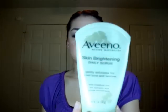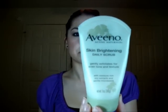For a scrub, if you want to stick with the Aveeno Active Naturals, I use the Skin Brightening Daily Scrub. It gently exfoliates for even tone and texture, and I'm actually running low. I can see the light shining on it. It's right about here, so it's about time for me to get a new one. And again, it's oil-free, hypoallergenic, non-comedogenic, and soap-free. It's gentle enough for you to use every single day.